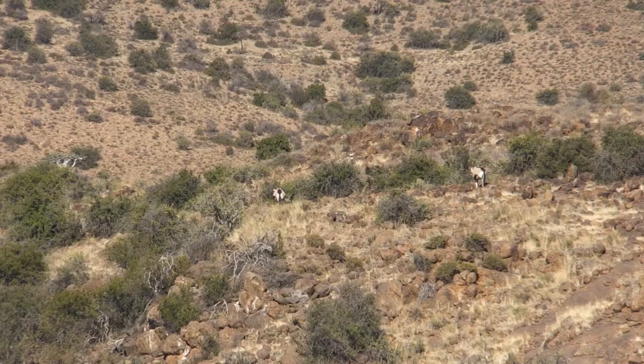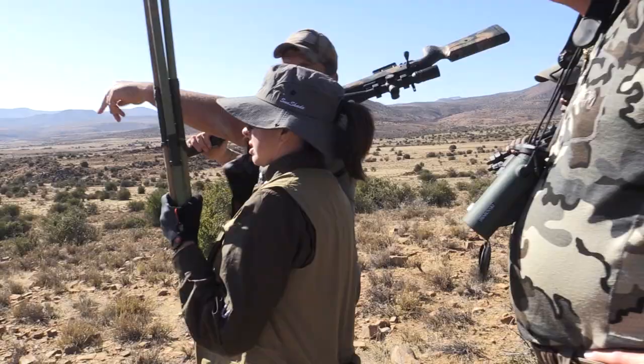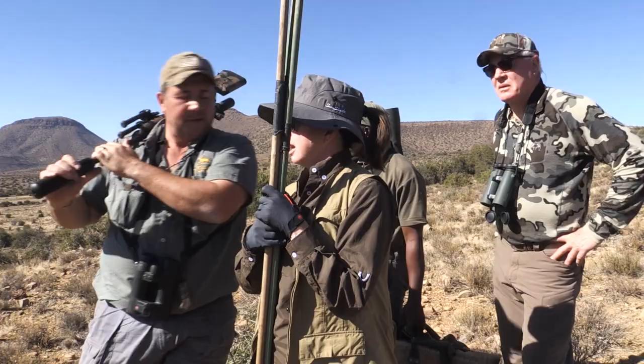So, those gamespike have moved down into this valley here, and we're hoping they're going to walk past us below, so we're going to get to where those rocks are and see if we can get you a good spot there. So we must just walk to there and sit and wait and see what happens.